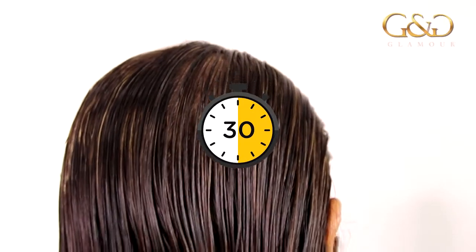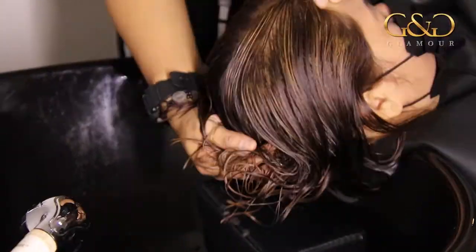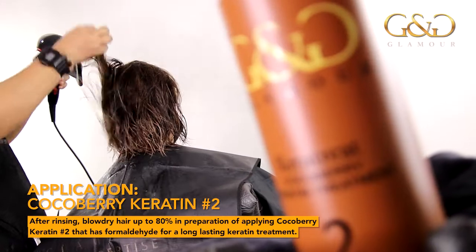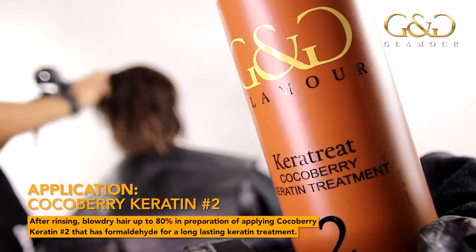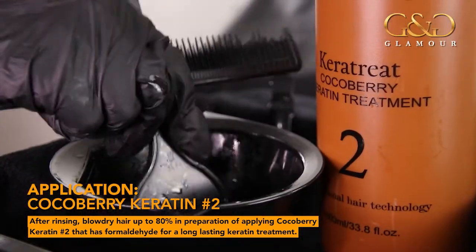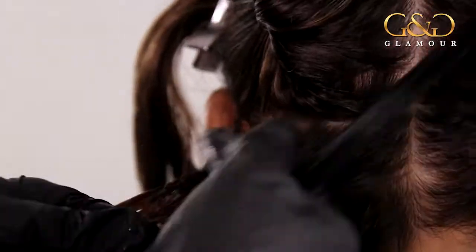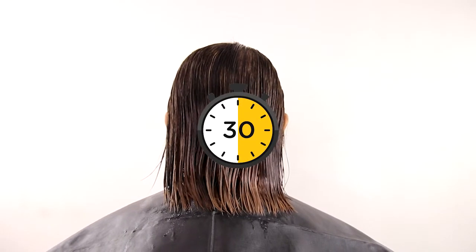Leave it for 30 minutes. After 30 minutes, rinse hair lightly. Blow dry hair up to 80% in preparation for Cocoberry Keratin No. 2 that has formaldehyde for a long-lasting and taming effect. After the whole application, process hair for another 30 minutes.